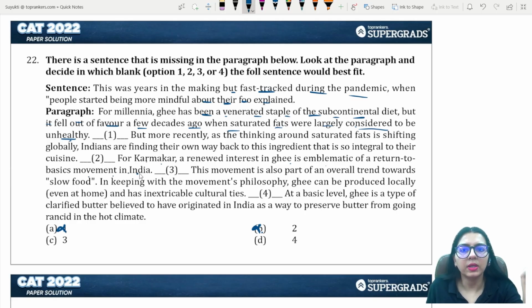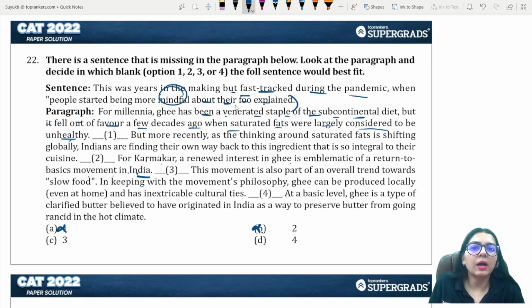From Karmakar, a renewed interest in ghee is emblematic of a return of the basic movements in India. Okay. Now, this was years in the making, but fast tracked during the pandemic when people started being more mindful. Now what has happened is the idea of ghee has of course come back. There has been an emblematic return of the basic movements in India. Well, yes, this can be something where now they're being mindful about all of the ghee that is being talked about and explained. Now let's read further. Three seems to be a plot for us.